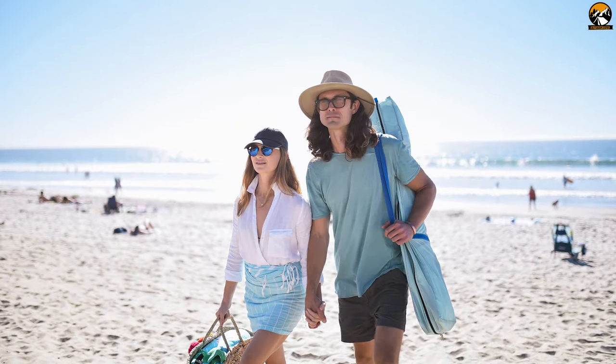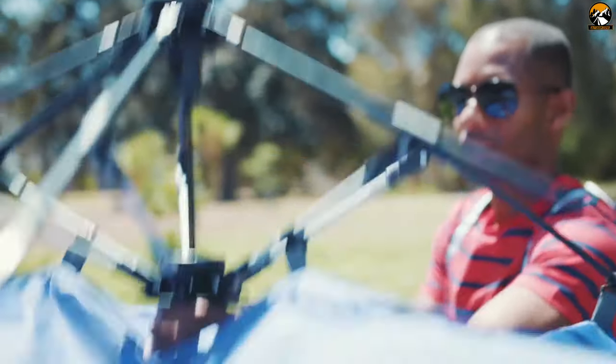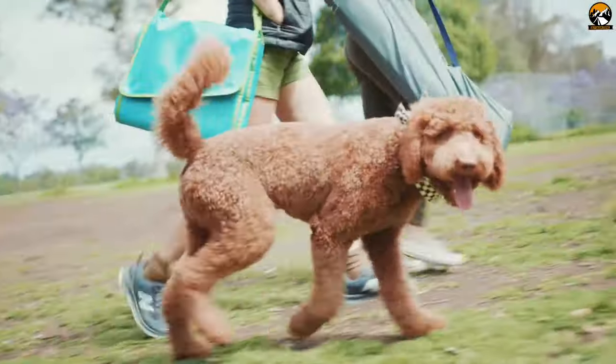Sideline sports, parks, recreation, wherever you want to keep cool at warm weather events, then this pop-up tall canopy sun shelter is the best choice for you.